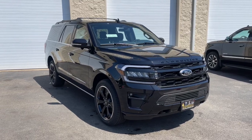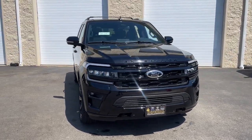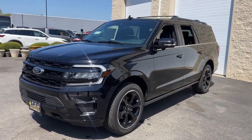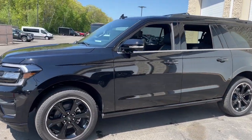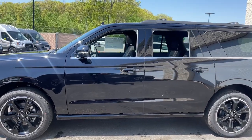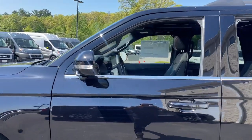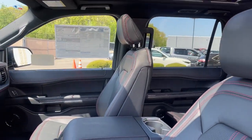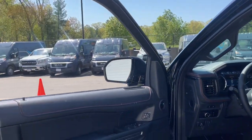Get a feel for the 2023 Ford Expedition Max. Here's an awe-inspiring Ford Expedition Max, the premium full-size SUV with an extended wheelbase and enhanced cargo capacity. It packs a host of luxurious amenities plus increased head and legroom, even in the third row.